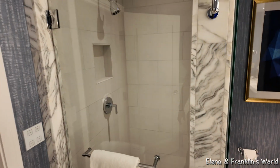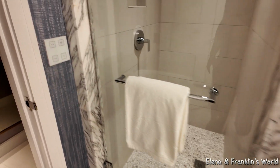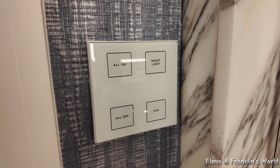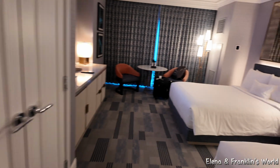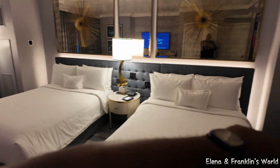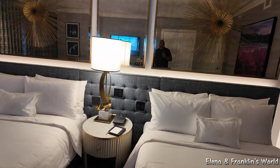So this was room 358. It was a lower floor. And I tell you, that shower, the water pressure was like a pressure washer. This is the cheapest room that you can get in this hotel. It was the double queen bed. I was showing that the mirrors are on the back.